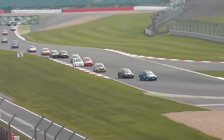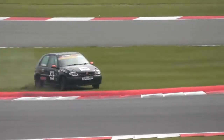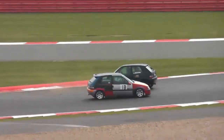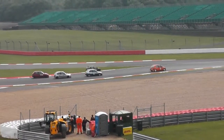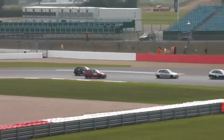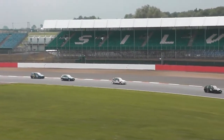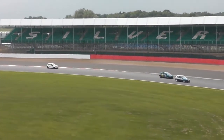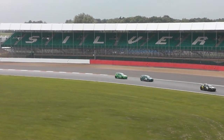Paul Jarvis and Lee Deegan. There's contact between the two of them. Lee Deegan bouncing over the grass and over the curb in there. He's going to drop right to the back of the pack after that contact there with Paul Jarvis. So he rejoins the circuit at Club Corner there. Quite a bit of rubbing throughout the pack there on that first lap.